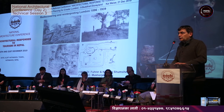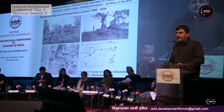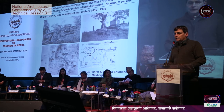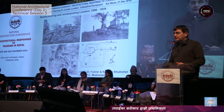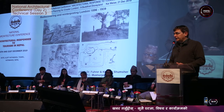Now, in between the 15th and the 19th century, this whole area was lost. And we aren't quite sure what the reason was. It could have been climate change. It could have been that there was flooding there. But it also could be the change in religious developments in the area.